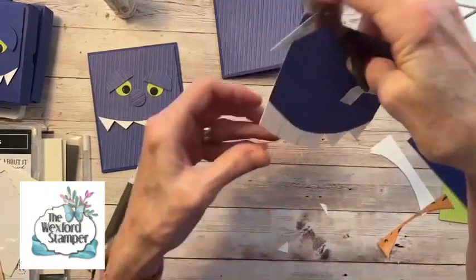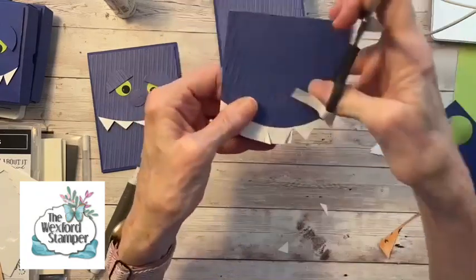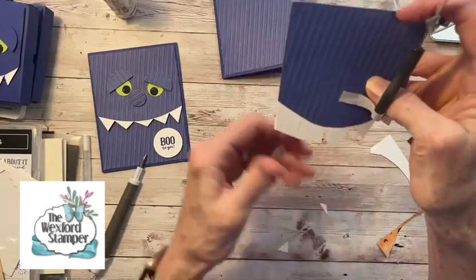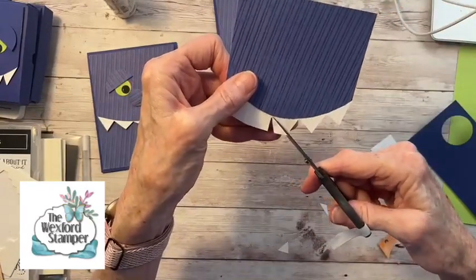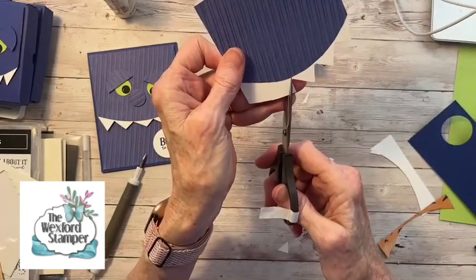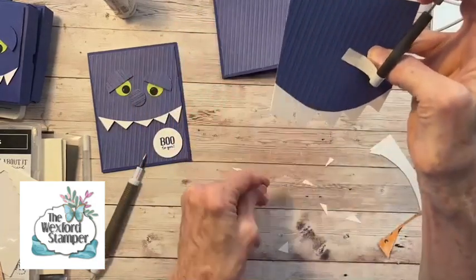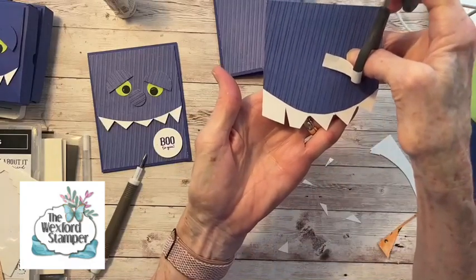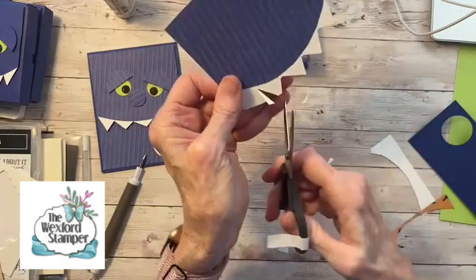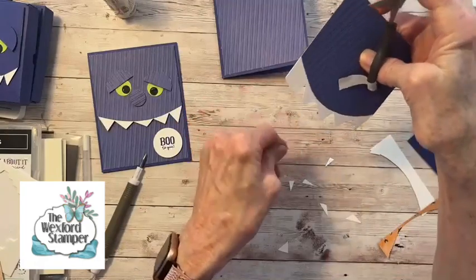Now if you only need 3 teeth, you don't need as many snips. If you'd rather have square teeth, which I did kind of there, you can leave a little bit of, let's see, like you could do this, cut like that, and then you could have a tooth that has a square bottom. Okay, but that's up to you. I kind of like the gnarly pointed teeth. That's kind of what I think of when I think of a monster.